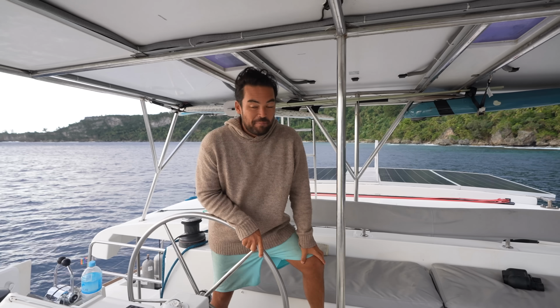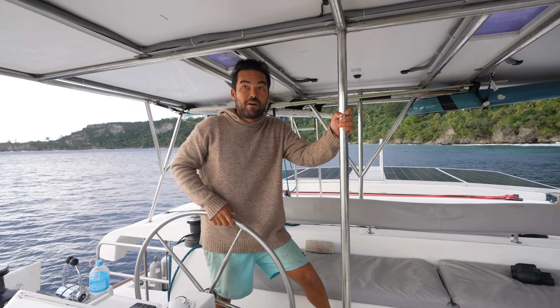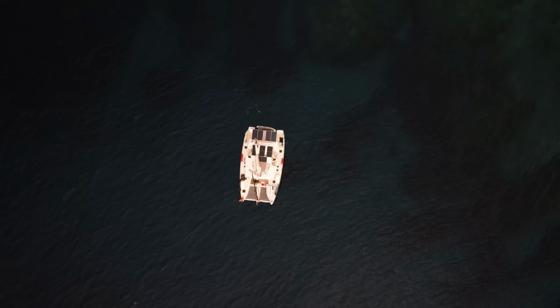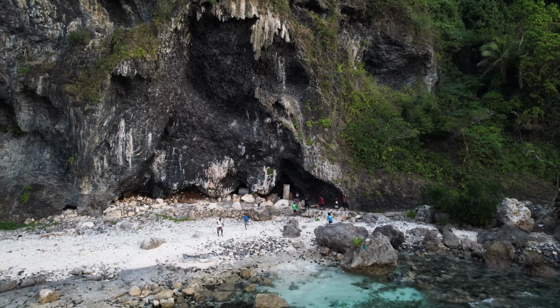Just trying to see if it's even possible to anchor anywhere here, but it's just rock and coral all the way around. But we've got 40 miles to go and we don't have to be there until tomorrow morning. I love this place. So it was impossible for us to anchor here. But as we were drifting in the bay, a whole bunch of kids started appearing out of nowhere.